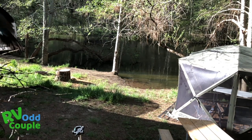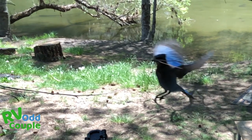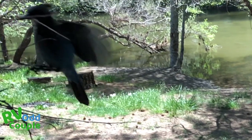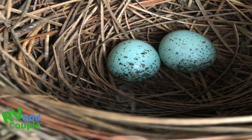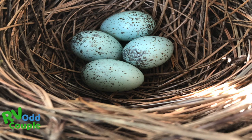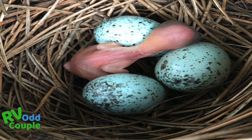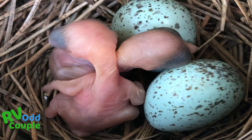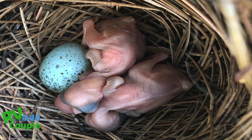Oh, and those Steller's jays that have kind of stranded us in Yosemite for about a month now, they're doing just fine. We're still waiting for the fourth egg to hatch. It's really not looking like it probably will. We did see a little bit of a crack in the egg, like a beak went through it, but still no hatch. The three babies are doing great. Mommy and Daddy are very, very protective of the nest.